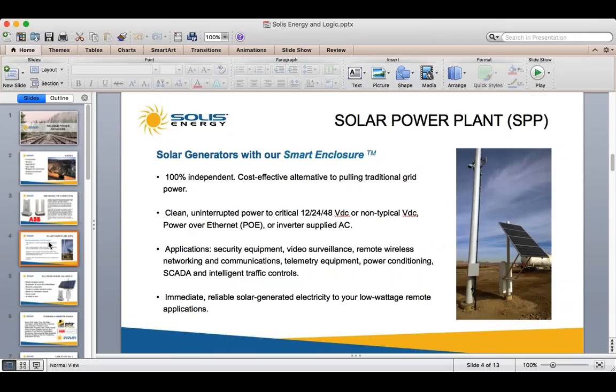It offers clean, uninterruptible power to critical 12, 24, 48 volt components or things that operate off of power over Ethernet. The applications for this are nearly endless, whatever you need power for. Whether it is security, video surveillance, the types of industrial controls and SCADA applications that we're talking about today as it concerns utilities or industrial manufacturing. If it needs to be out in the field and it is a location where power is either unattainable or it's just unreliable at the exact location, we can build a solution specifically for that.